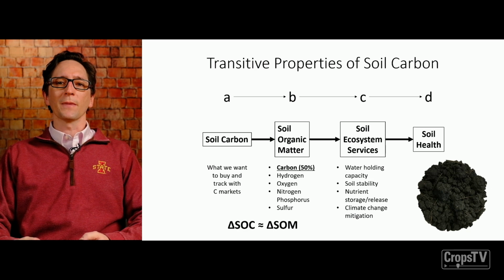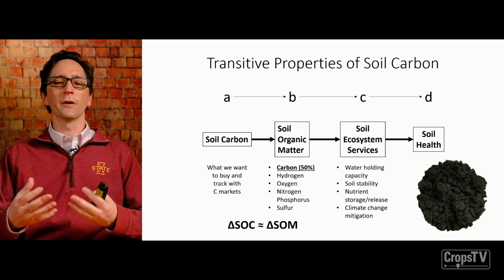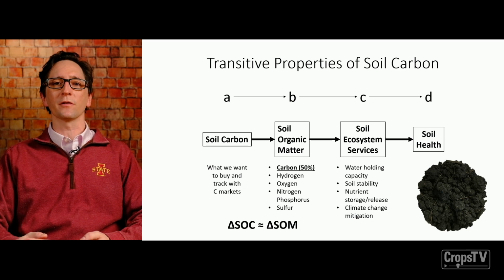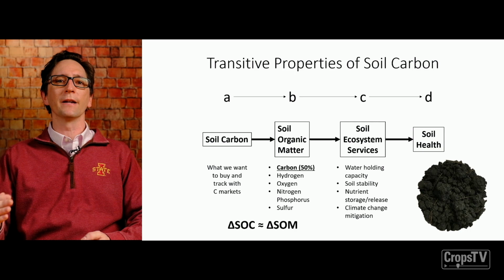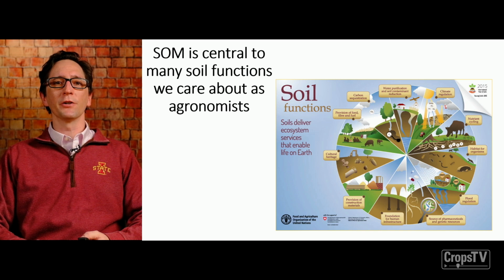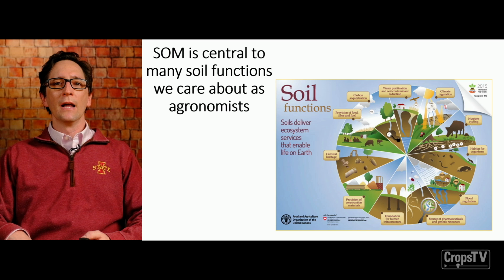So these are all functions of soils that benefit humans and arguably the rest of living organisms on planet Earth. And all of those things combined are really what you hear when you hear people talking about soil health. Soil health is the idea to enhance those soil ecosystem services so that soils are functioning and providing those benefits at a maximum capacity. And I just want to show you what some of those are in relation to this document from the Food and Agriculture Organization, and just explain how soil organic matter is central to all of these.